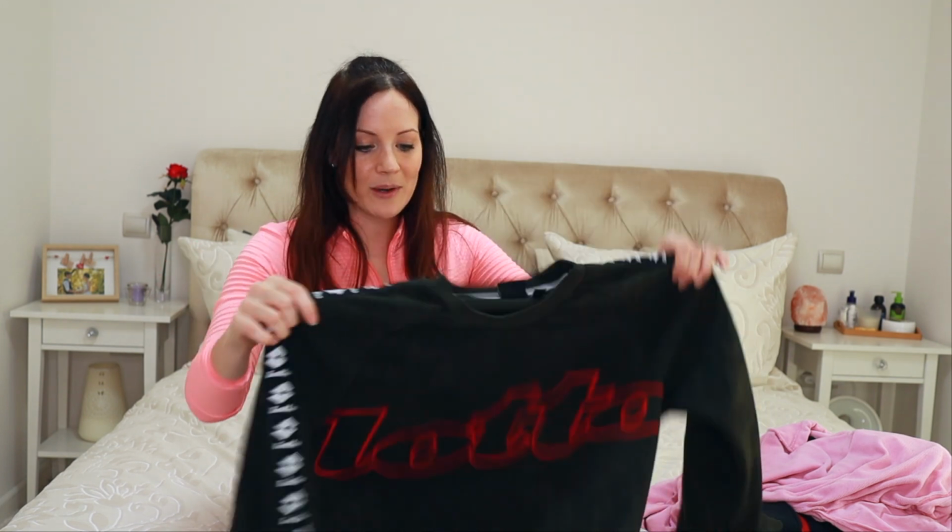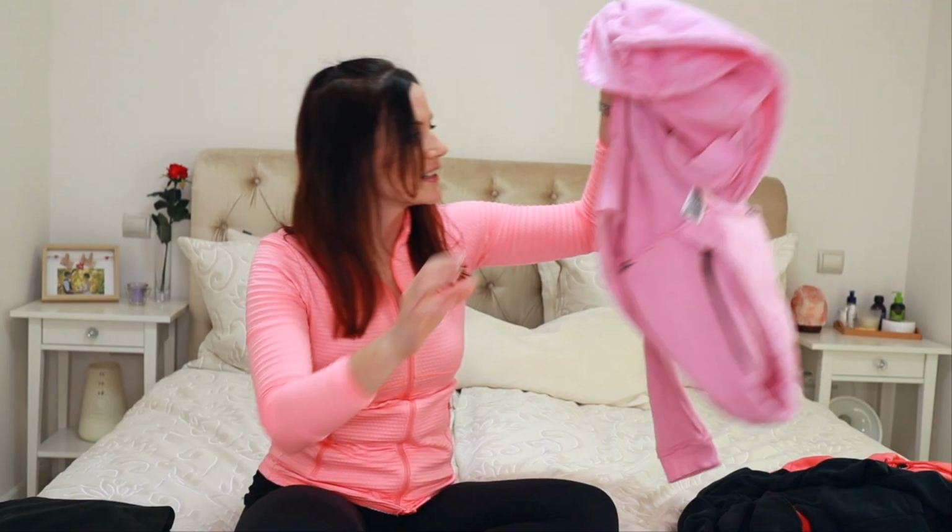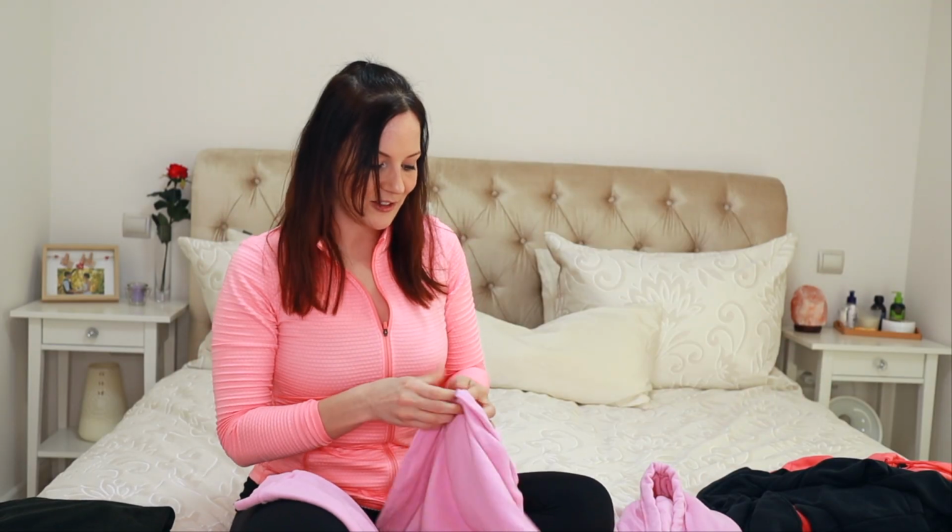So this one is really oversized and really comfy, and I just love lounging around in the house or going for a walk in this one. I don't necessarily train in this one, but I still wear it all the time and I enjoy it, so thank you, husband.